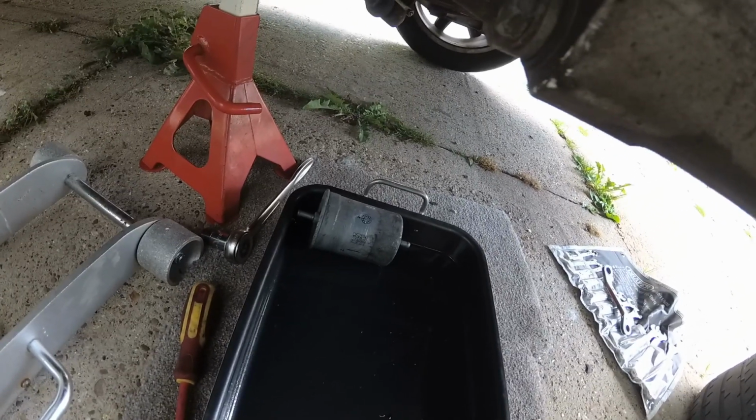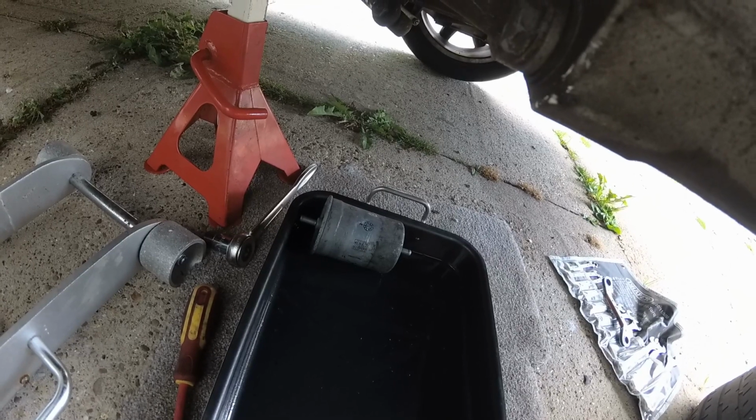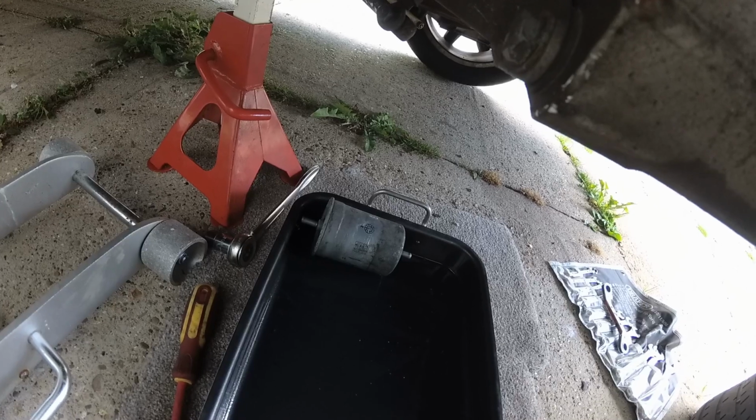Bit scary that, because it's right above what would be a red hot exhaust while you were driving the car. So the first thing you would know about it is the whole back of your car would be on fire.